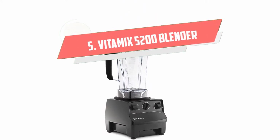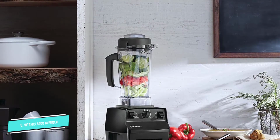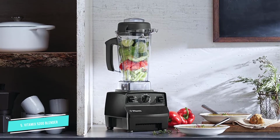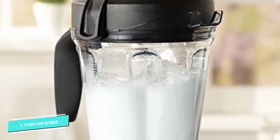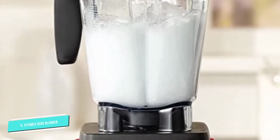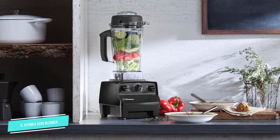Number 5. Vitamix 5200 Blender. This Vitamix 5200 comes with a tall, slim, 64-ounce container that's perfect for your smoothies, purees, and hot soups. It has a variable speed dial that lets you change the speed as you blend, and a pulse button for chunky blending, or to get a precise texture when you're making salsa or mirepoix. The on-off toggle rounds out the controls.